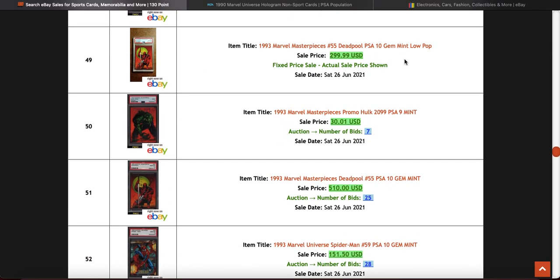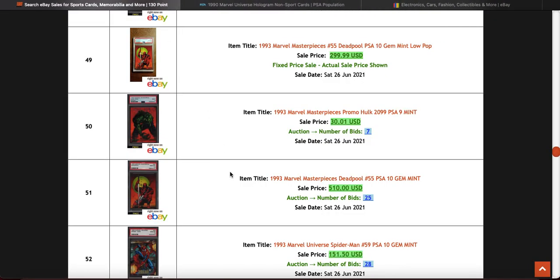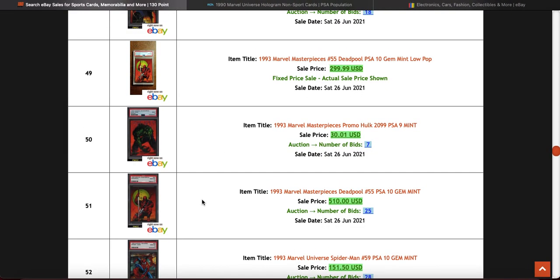Again, Deadpool, PSA 10. Isn't that interesting? Like, one's PWCC. Sorry, guys, if you're watching on YouTube. So yeah, one's PWCC. So they sold on the same day. One sold for $510, PSA 10, and the other, which is PSA 10, sold for $299 because it's a private seller or just a general seller, not an auction house as such. Isn't that interesting?